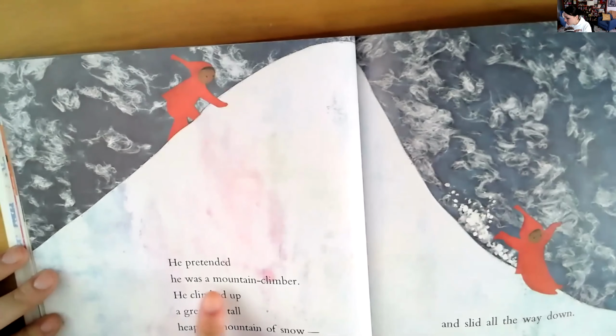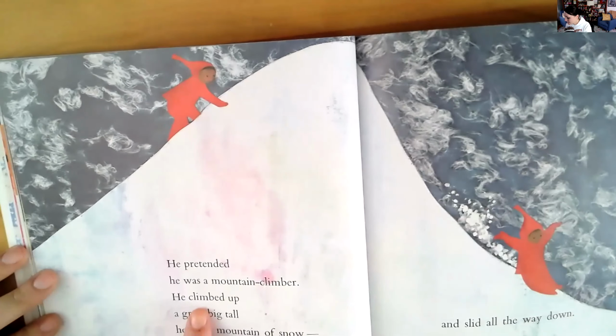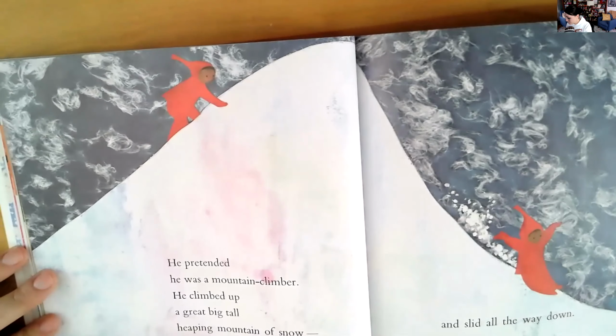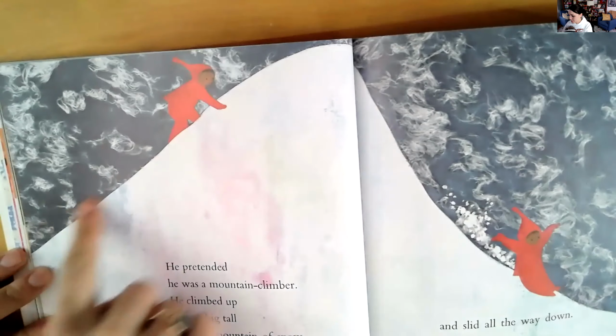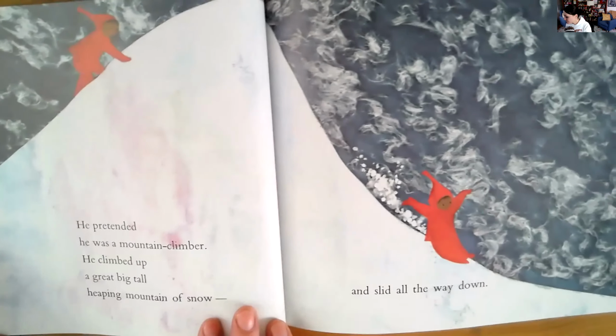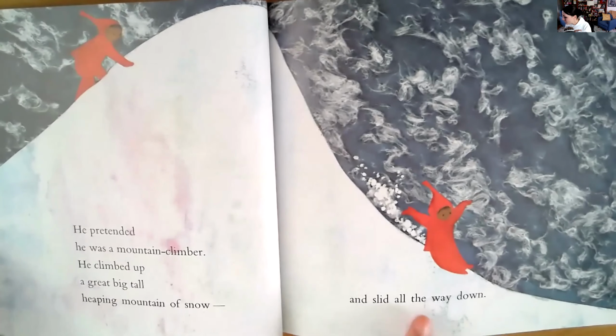He pretended he was a mountain climber. He climbed up a great, big, tall, heaping mountain of snow. Wow, I love that he's using his imagination. And slid all the way down. Who needs a sled? He just was on his bottom.